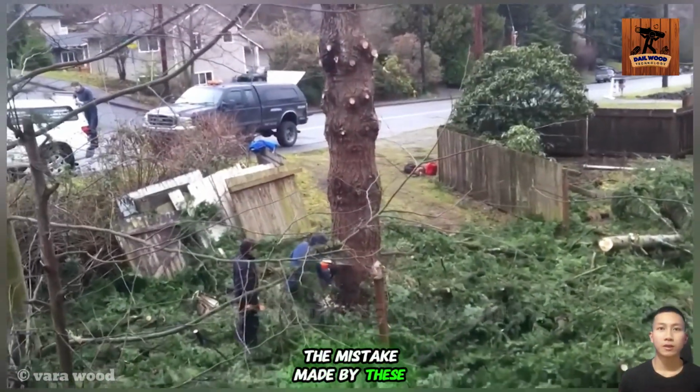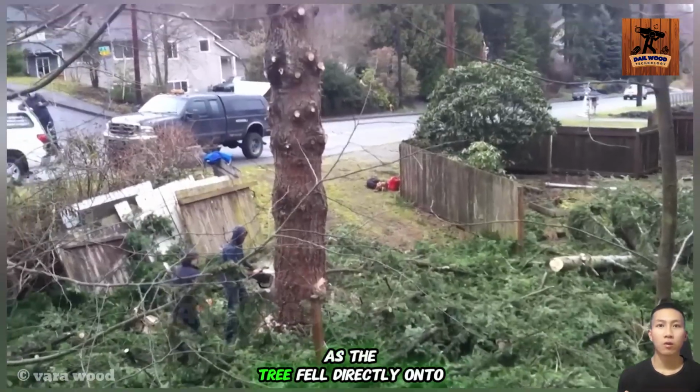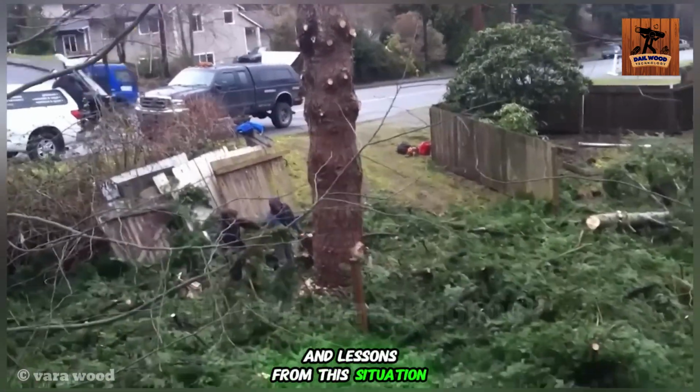The mistake made by these two men in handling the tree resulted in severe consequences as the tree fell directly onto the roof, causing significant damage. Let's analyze the reasons and lessons from this situation.